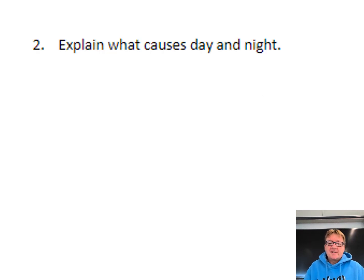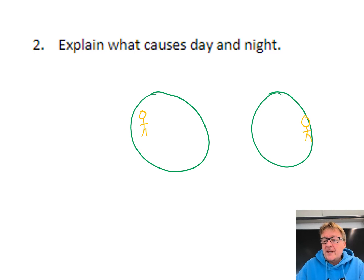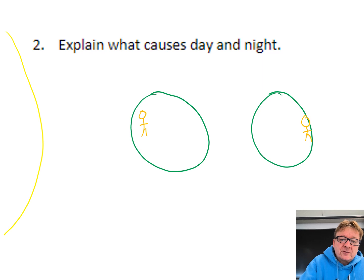Explain what causes day and night. Okay, so I'm going to do a circle here, and then I am going to draw me there. Then, just for the sake of this, I'm going to draw another circle there, and this time I'm going to draw me there. That's a very big me. And over here, I'm going to do the sun.